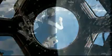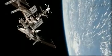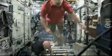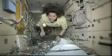The station has a bright future. The construction is done, so everything that the shuttle needed to do is done. We have the International Space Station ready to enter what we're calling the utilization phase. Hopefully we're going to see 10 years of good quality science out of it as well. So we still have a vibrant program going on.